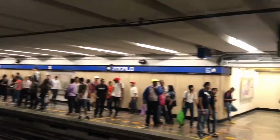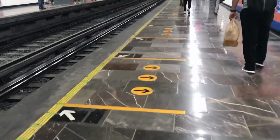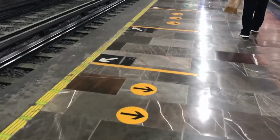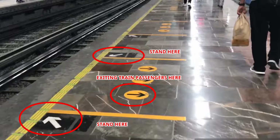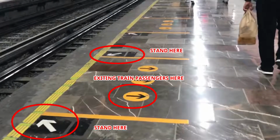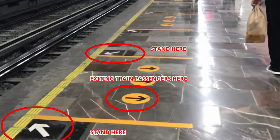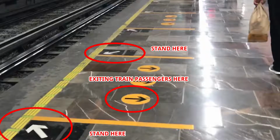While you're standing there waiting for the train, be sure to look at the floor, as you can see here, and they have these little directional arrows. So the yellow arrows are for the people that are coming off the train, and the black arrows are going to be for when you're loading into the train. So make sure you stand close to the black arrows, and that way once everyone comes out, you're not in their way, and then you can just slip right in once they've walked out.